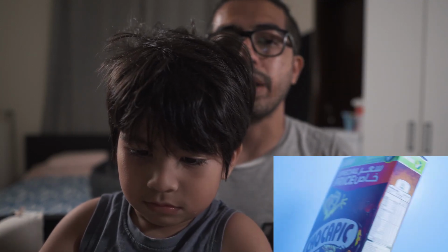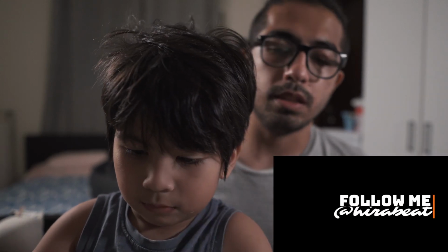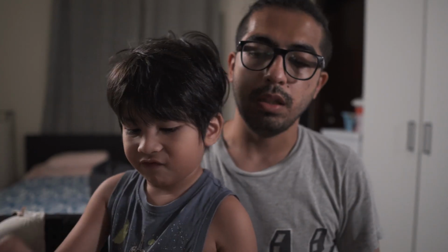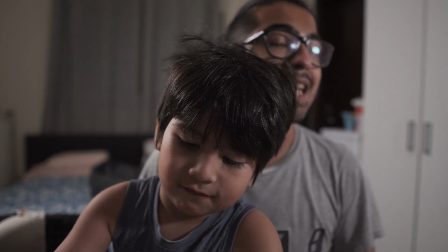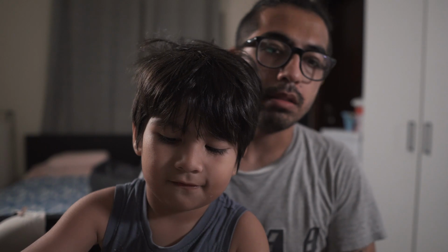So when we're putting the product on the rotating thing, and then I use my gimbal or the motorized slider thing that you just saw, then it can make it look cool. That is about it. All right.